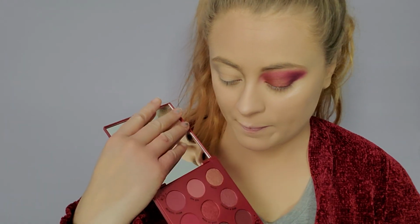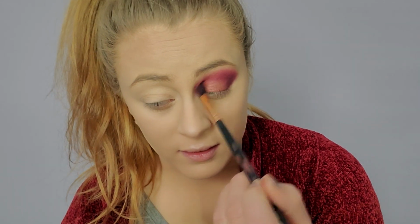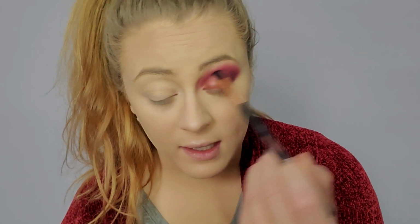And I'm just gonna quickly, because I smeared that everywhere, take that initial shade we used just on my mullet all over and fix out that end there, and blend it all in together back into the crease. So pretty. And I want to use another shadow just on top of that one. I love that crease, that Super Shock shadow, so pretty, called Muse.